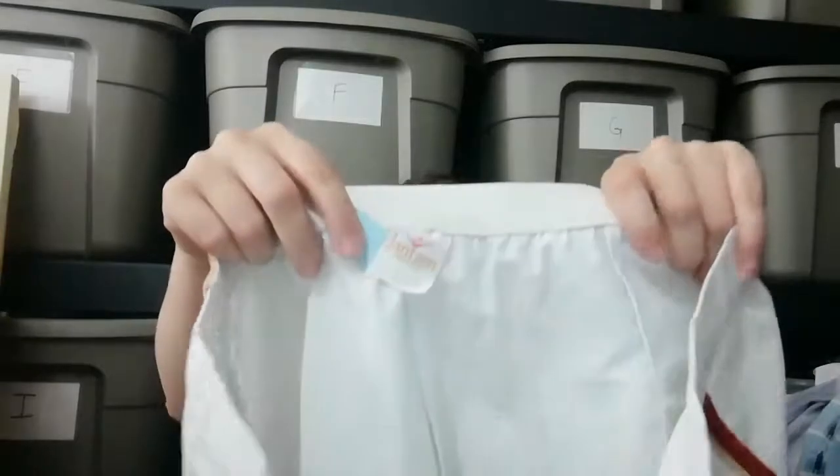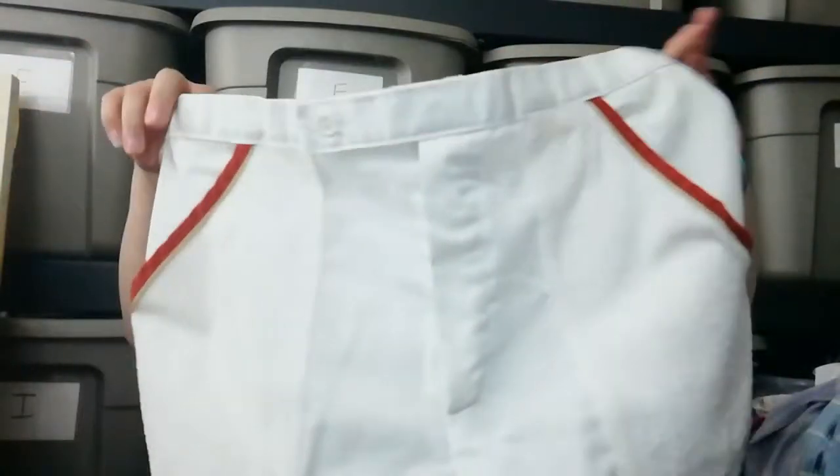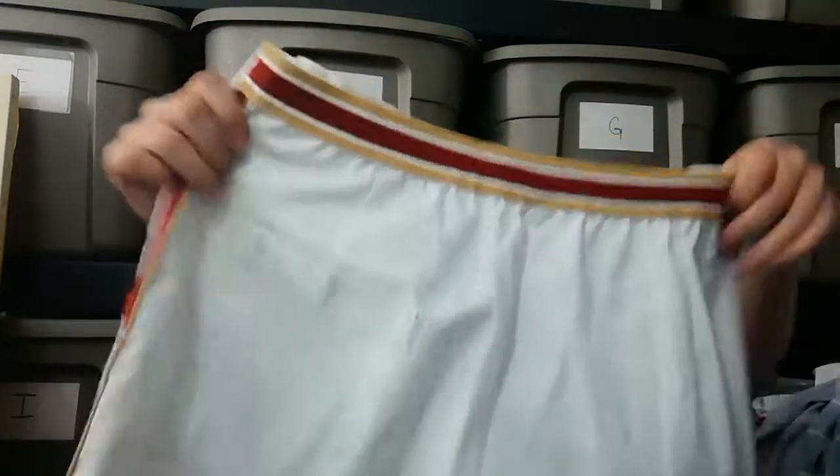These are, again, vintage, what other people might think are ugly. They're Janssen, like swim shorts, tennis shorts. My guess is more tennis than anything, but oh, just a real classic.